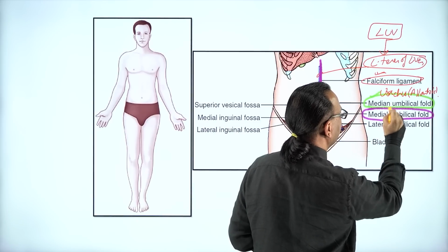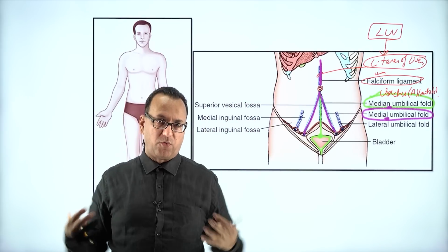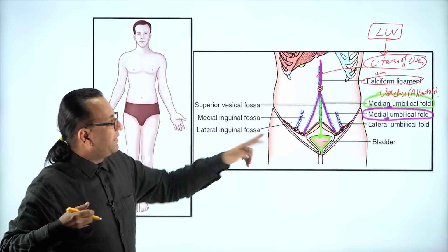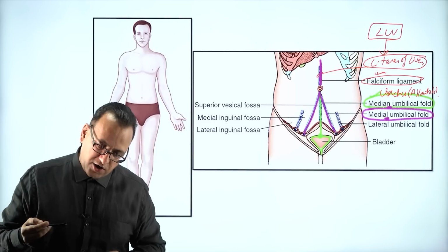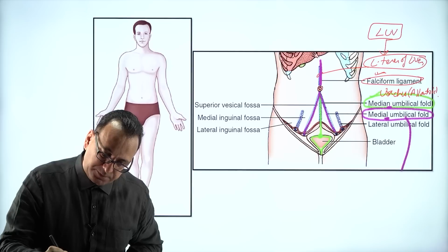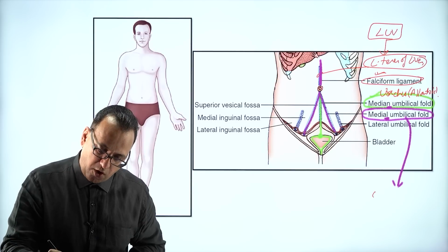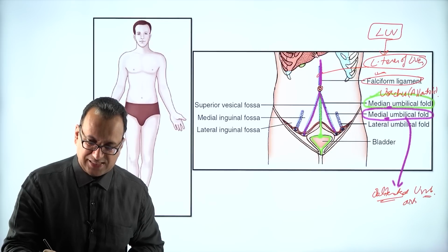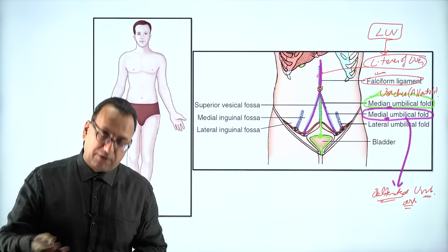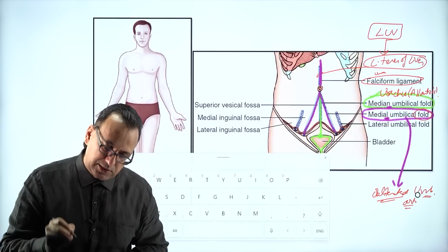This is L, that is N. So there are two medial umbilical folds. They are also peritoneal folds. What are they covering? They are basically covering the obliterated umbilical arteries, because the umbilical arteries work only in the fetus. So obliterated umbilical arteries have no function as such. They have become ligaments and are covered by some peritoneal fold. So that is called the medial umbilical fold.